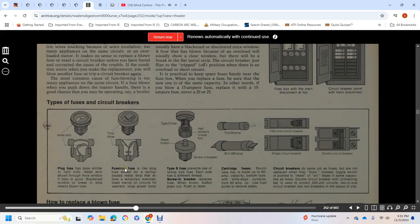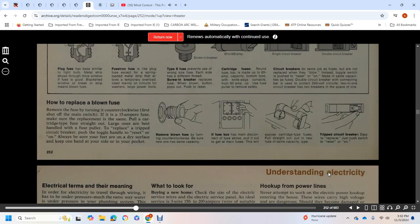This shows the plug fuse, Fusetron fuse, Type S fuse, and cartridge fuse. Circuit breakers do the same job but are not replaced when they blow. Instead, the toggle switch is pushed to reset it. Circuit breakers are made in the same capacities as fuses. Double circuit breakers are used to protect 240 volt connections. Two-in-one circuit breakers have two breakers in the space of one.